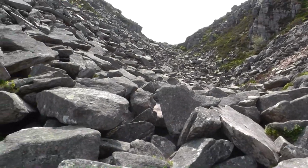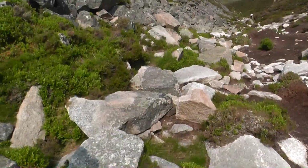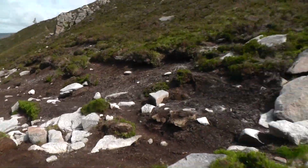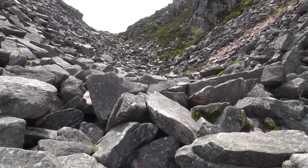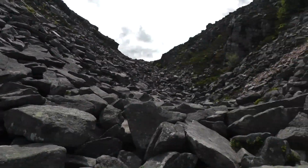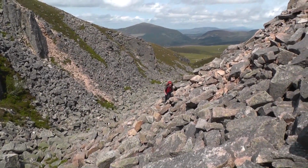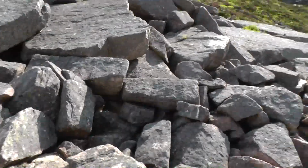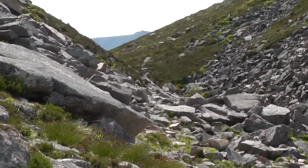Okay, this is about halfway up the Chalamain Gap. So far it's just been the kind of steps made out of rocks, like that stuff there, and a normal path. But from now on up, it's skip the boulder time. And that's only a couple of 100 feet. And I can see a peak. I think it's Cairn Toul.